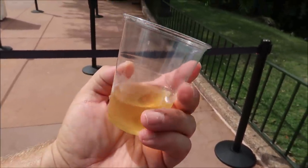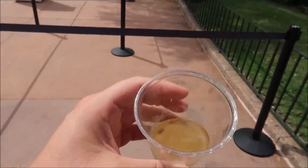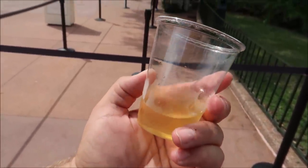But the best thing to come out of the Brazilian booth is this lemon lime beer. Seriously, number two beer out there. Very good. Much too good. Finish it right up, and then we're gonna move along.